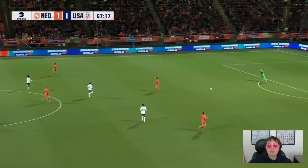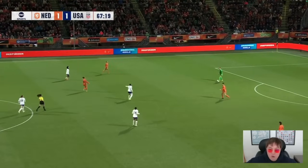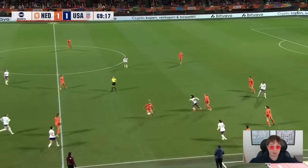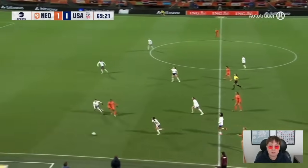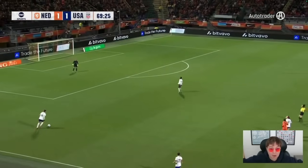And this is a really big thing that we hadn't seen much of until this point, is the US actually pushing the Netherlands back and giving themselves more breathing room. Creating space has impacts everywhere. It was not just up the top half in the attacking area. Created space defensively as well by being able to move the Dutch more back and forth.